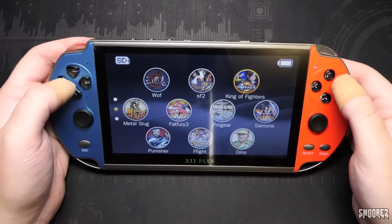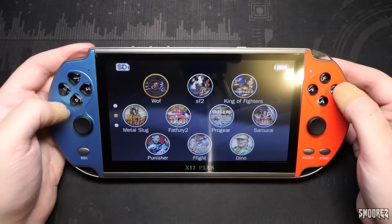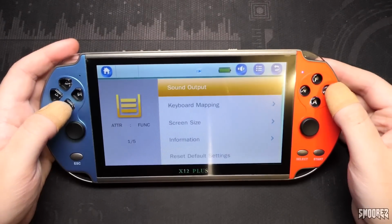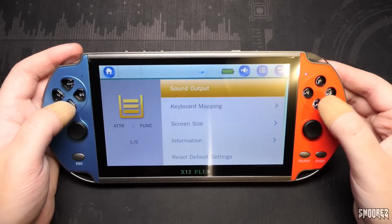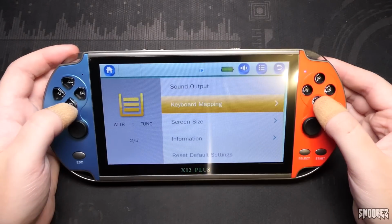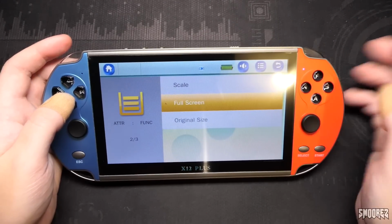So now it's time to move into games. And oh boy, we've got a few to test. So let's start with WAF. Actually, there were settings. What are the settings? Sound output? On or off, okay. Keyboard mapping? You can map the buttons. That's awesome. Also, you can do a screen resolution scale thing.